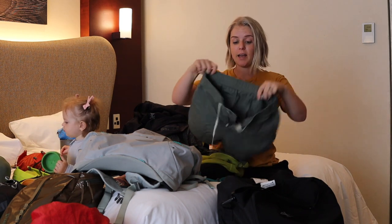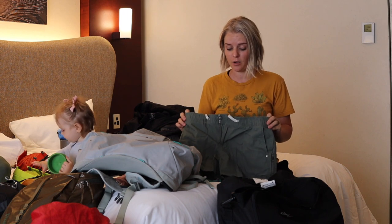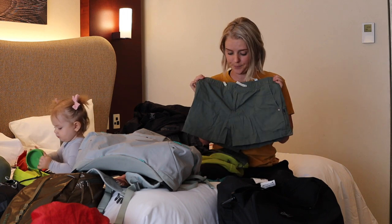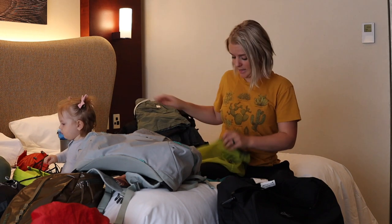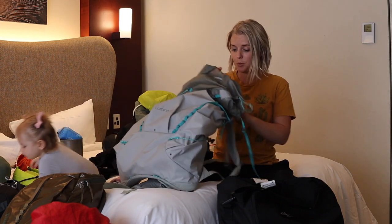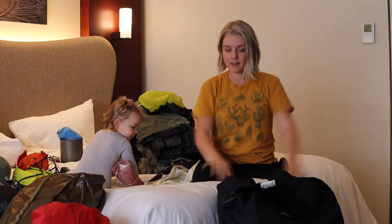Vuori. Really great brand, actually. Only just discovered it. Vuori. Just little hiking shorts, and they're cute. And that's it. Thanks for bearing with me through that, guys. That's empty now. And I forgot what I wore on the plane.